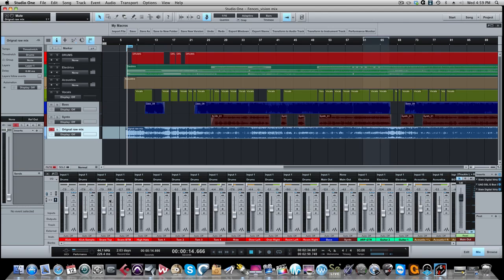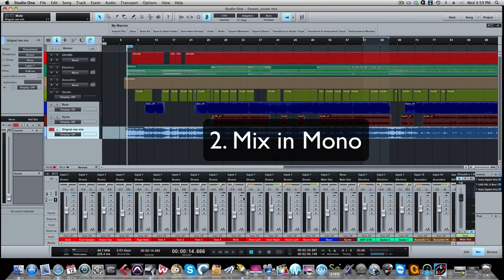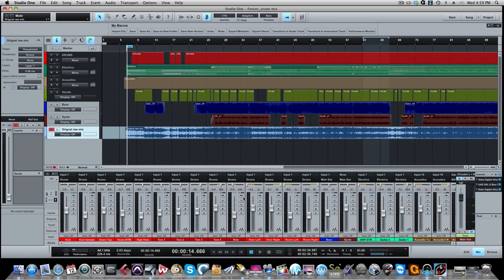And the second thing I always do, which I won't do here, is I always mix in mono. I very rarely ever mix in stereo. I only use stereo at the final part of the mix or when I'm checking stuff. And the reason for that is, again, when things are spread out across the stereo field, it's much easier to hear everything. When you bring everything to the center and you mix in mono, you have to listen with a much more critical ear to make sure that you could hear everything properly, to make sure that things are EQ'd in a way that makes sense.